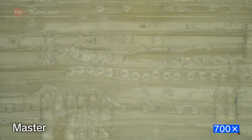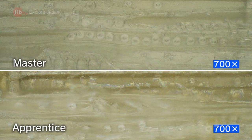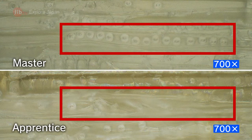This is a magnified image of the wood surface shaved by the master. The circles in the image are wood cells. And here's the surface that was shaved by the apprentice. Can you see the difference? In the first image, the wood cells remain intact, but the cells in the apprentice's sample are crushed and shapeless.